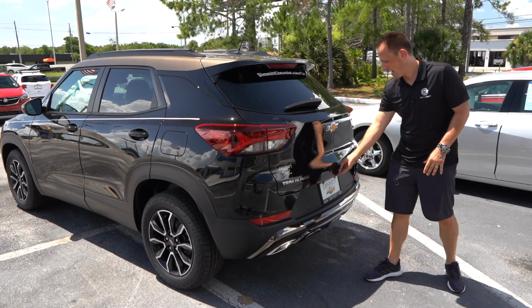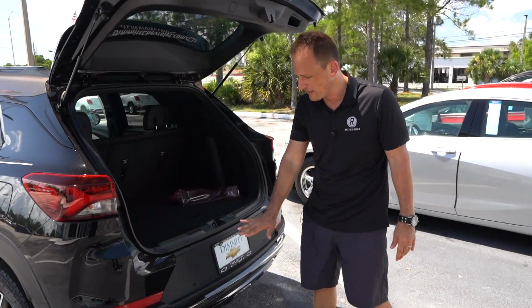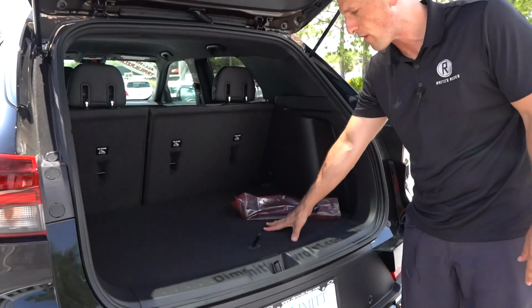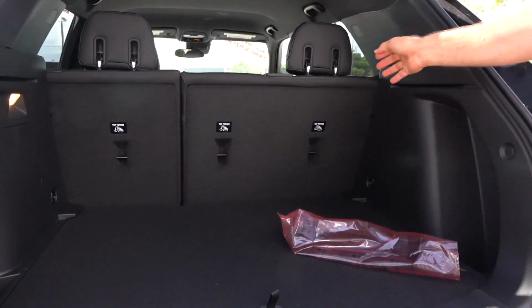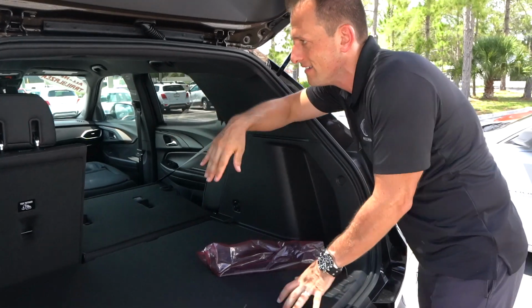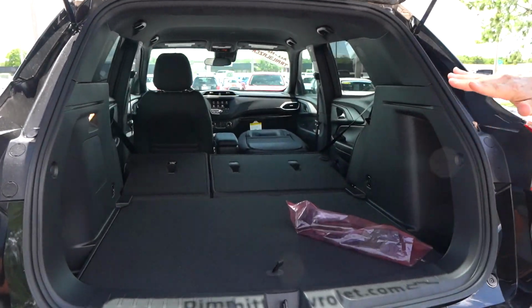All right, guys, cargo time in the Trailblazer, real simple. You're gonna have to use some muscle, lift it up. The only zonk is it's a little high, but here's the good news. Nice wide opening, very flat. You got 2 cubbies for those emergency zingers or ho-hos in case somebody's getting hungry and getting a little hangry in your trip. And then watch this, boom, boom. Lots of room, nice and flat.